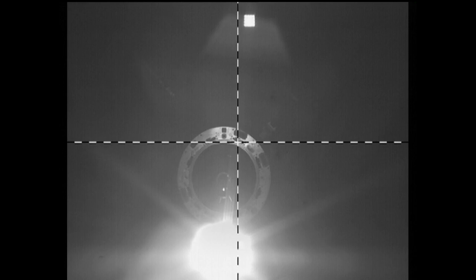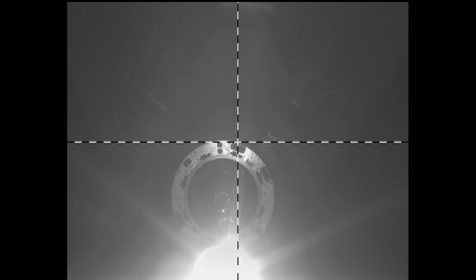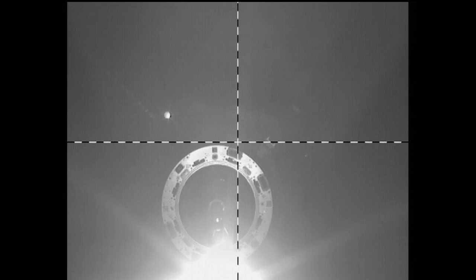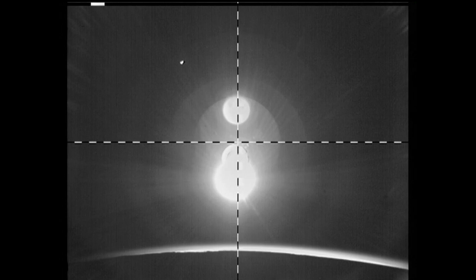Okay, so the flag is confirmed. So there is misalignment on roll. Copy, we are seeing that too. Now the roll is correct. There is no misalignment. Great news.